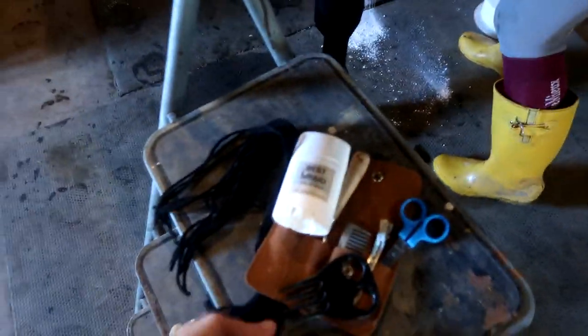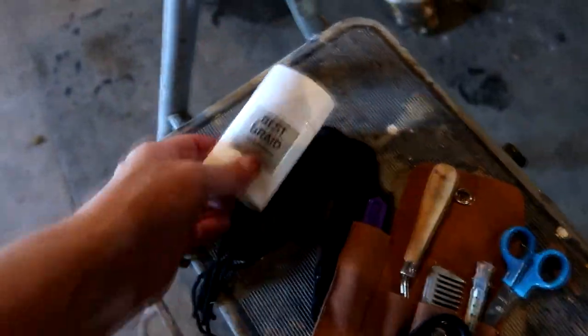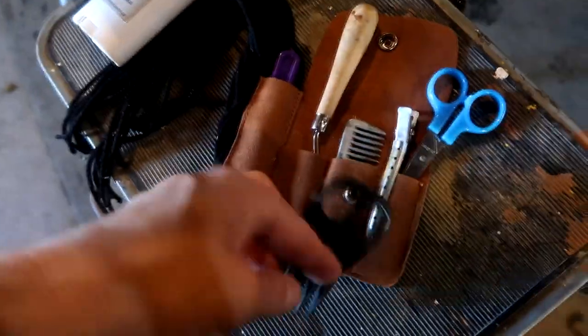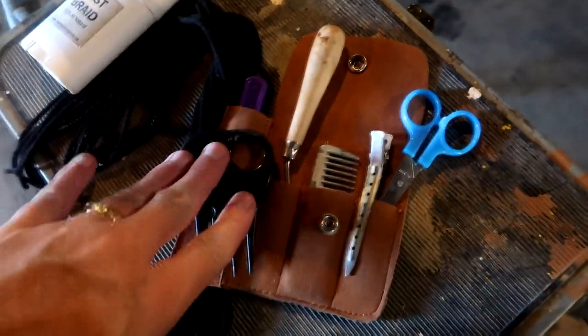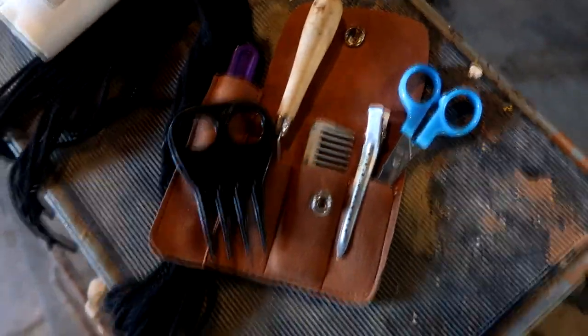So this is my stuff for braiding. I got Storm's wool yarn. I've got this Best Braid, which just makes it easier. I've got my brew, my pull through, my scissors, my comb, all the things that I need.